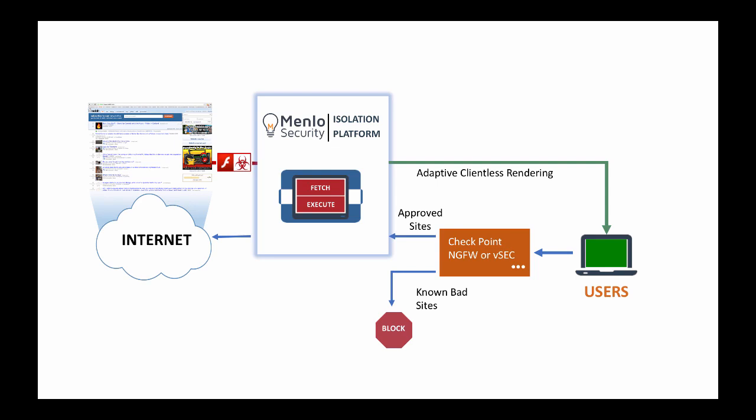The integration of the two products at the network layer enables Checkpoint customers to quickly and easily enable isolation security without the need to deploy additional hardware or endpoint software agents. Instead of blocking or allowing categories of sites, Checkpoint administrators now have the ability to safely allow any site with isolation and protect users from all web-based malware. Checkpoint customers can easily try the Menlo Security Isolation Platform by steering some portion of their web traffic to Menlo Security's public cloud solution via a rule on the Checkpoint firewall.